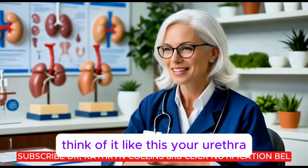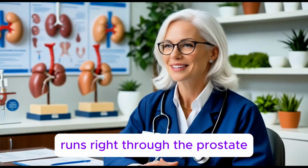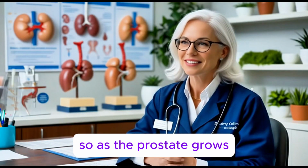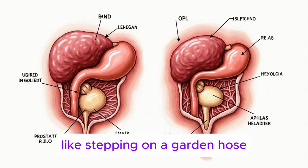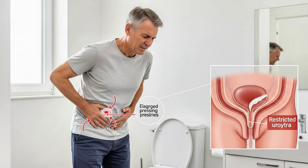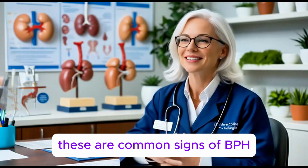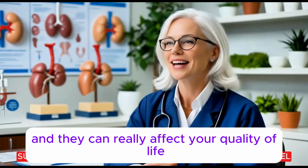Think of it like this. Your urethra, the tube that carries urine from your bladder, runs right through the prostate. So, as the prostate grows, it begins to squeeze the urethra, like stepping on a garden hose. The result? Difficulty starting to pee, a weak stream, the constant feeling of needing to go, even at night, a bladder that never seems fully empty. These are common signs of BPH, and they can really affect your quality of life.